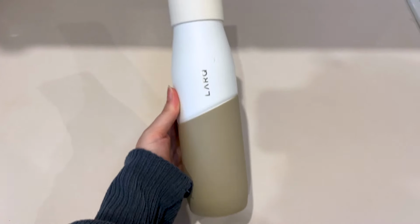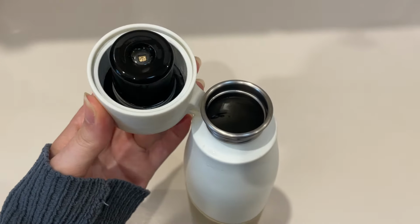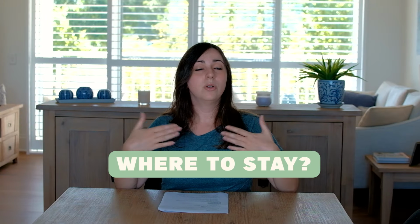Don't forget a water bottle. I love this one. It actually has a UV light inside it that helps self-clean and purify the water inside. Next is, where do you stay?